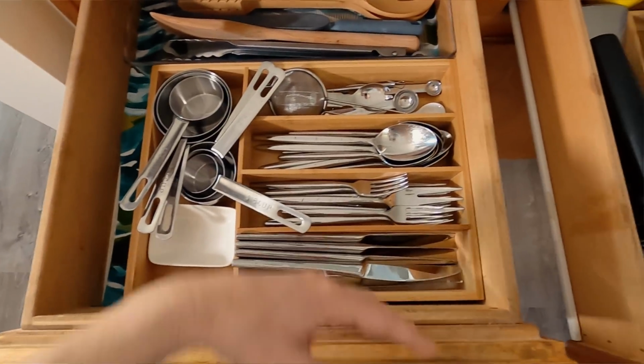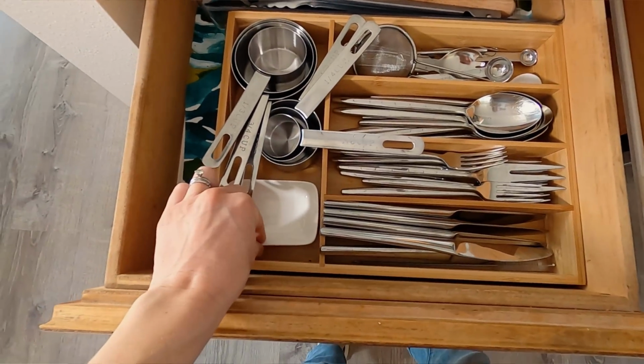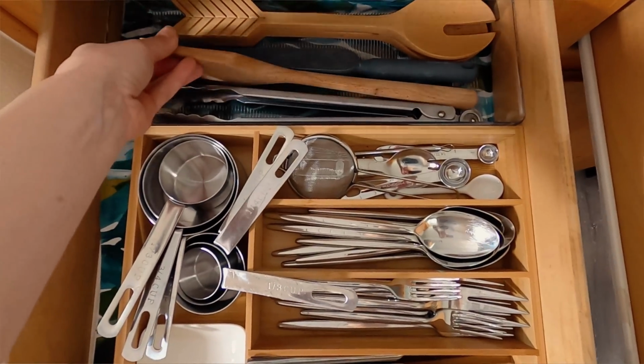And then over here, I have our everyday utensils, measuring cups, measuring spoons, a little soy sauce dish, and then just other cooking tools, right?